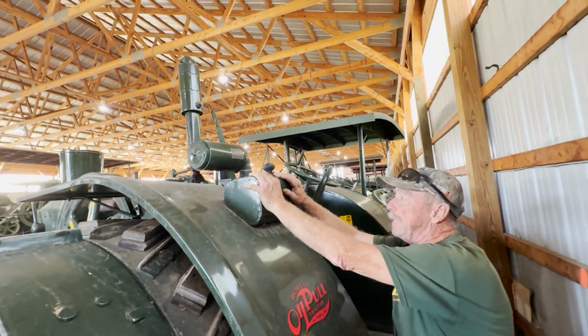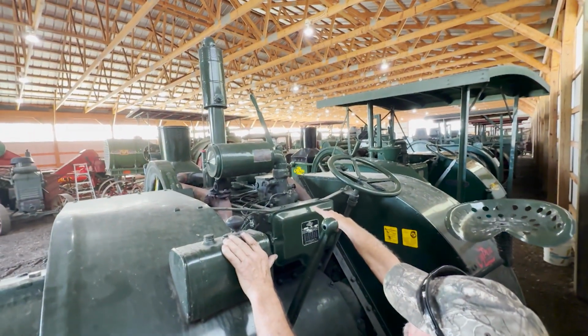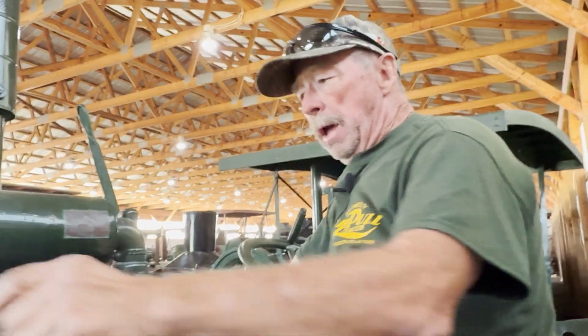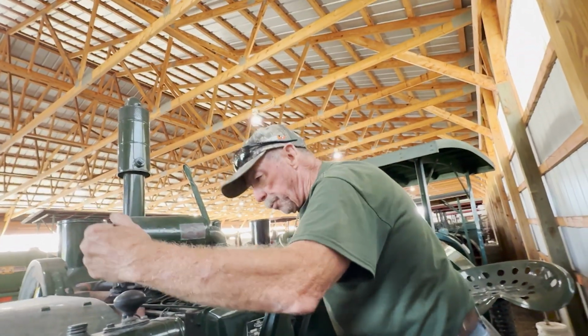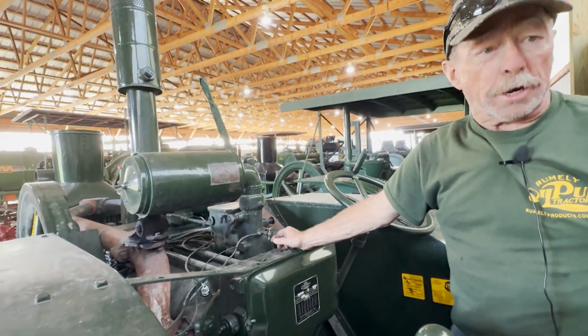This is how you start the engine. You open the valve up on the mixer. They call these mixers, they don't call them carburetors. Basically, you open this valve up here, and then you pump this 2 or 3 times. It pushes gasoline up into the mixer, and then it drops down inside the cylinders, and that's the way you get it started.